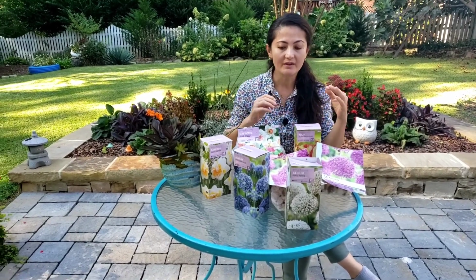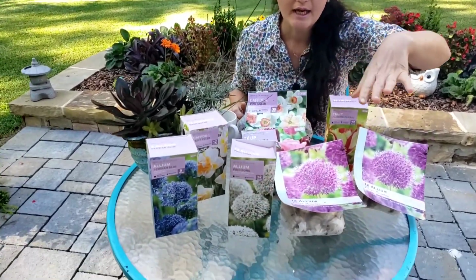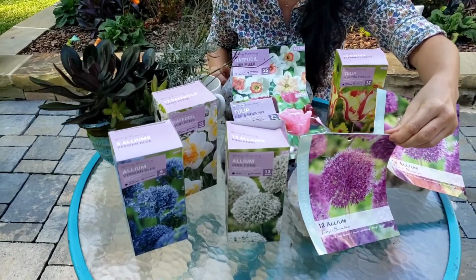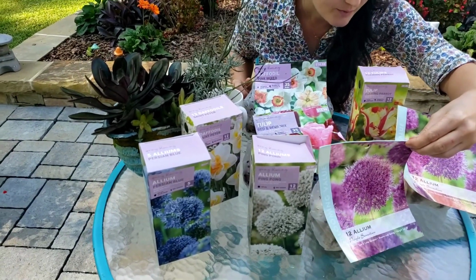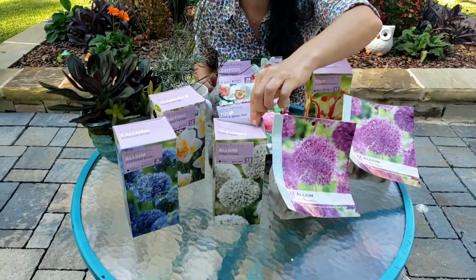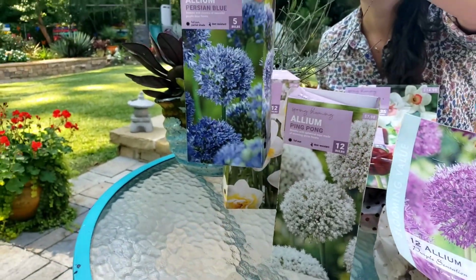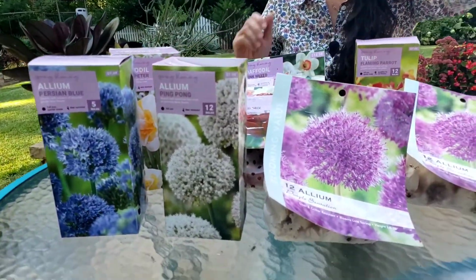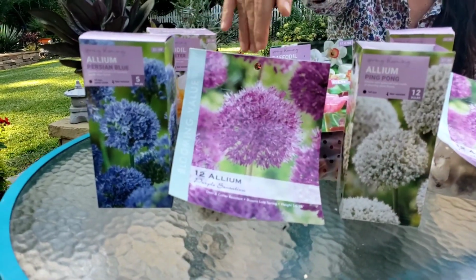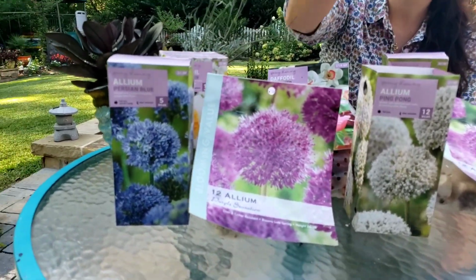So now I have these 3 different colors, right? Blue, white, and purple. Now their height is different, so they vary in height. So this one is 26 to 28 inches. This one is only 20 to 24, and this one is 32 to 36. So we're going to have to put them in this order: tallest, next, and this is the shortest. So when you plant, you will have to keep that in mind.